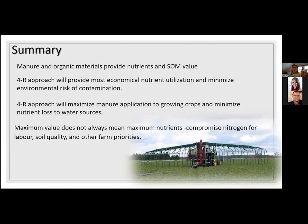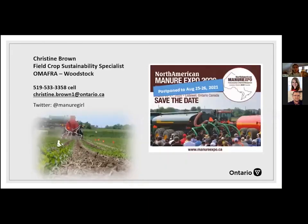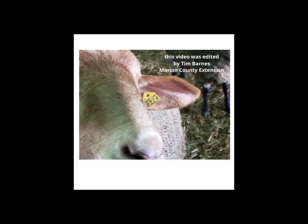Sometimes there's a compromise to nitrogen or to full utilization of every nutrient in exchange for labor or soil quality or other farm priorities. Priorities on some of the farms result in different management practices, and really no farms are exactly the same. So that's a really quick overview. But if anybody has any questions.